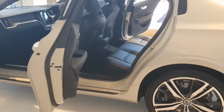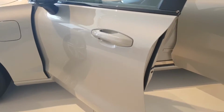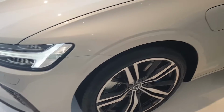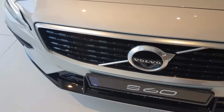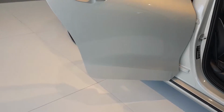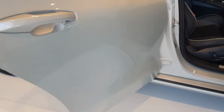This car is crazily fast, man, on paper, because this car is positioned to compete with the BMW M340i, which hasn't been launched in Malaysia, and the C43 facelift, priced at around 421,000. At 295,000 with 400 horsepower, this car is definitely the best buy that you can have.